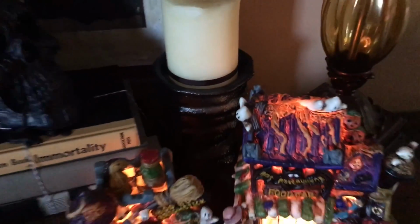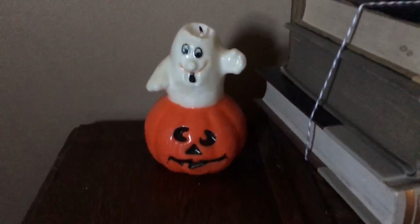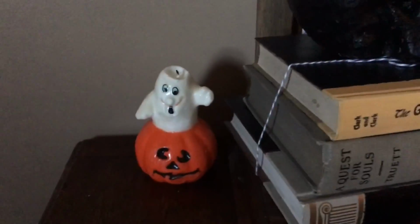Just like a little Halloween accessory. It may end up on my table at some point, my dining room table, I'm not sure. This little ghosty guy, he was 50 cents at Goodwill, and I just really like the older, vintage, cartoony Halloween stuff sometimes, so I picked him up. I won't be burning him. I like him. Again, he may end up somewhere else.